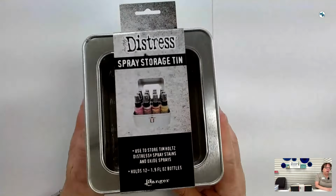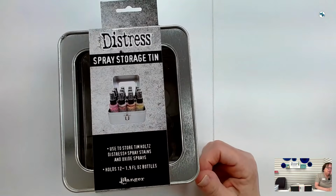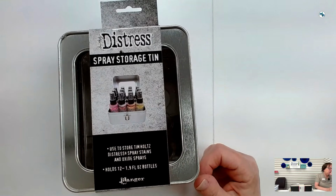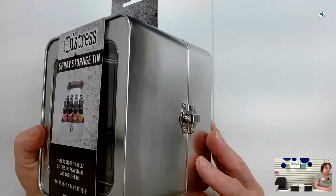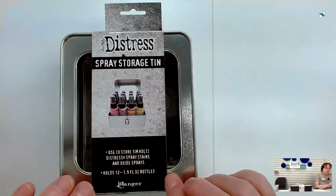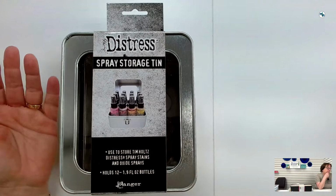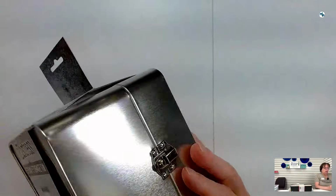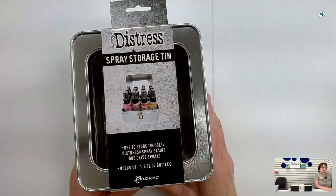All right, here's a miscellaneous, and then we're going to show you a bunch of new theme things. We ran out of this spray storage tin from Tim, and it's back in stock, and it does hold 12 of his sprays. These stack really nice. There's a little lip on the top. All of his tins stack. So if you get one of them, you might get another one because they're going to stack right on top of each other. Yep. They got the cool little clasp. Nice looking. Make your room look good.